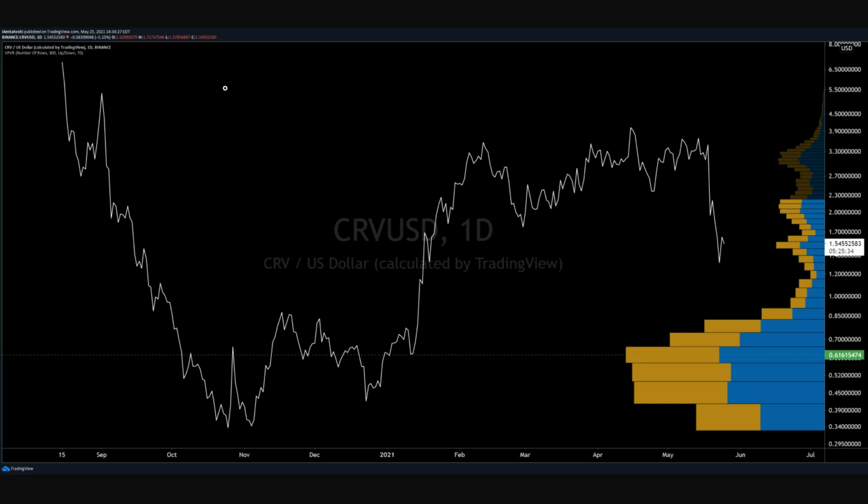So it's hard to be bearish on Curve, the platform, when they're seeing the volumes they're seeing, when they're seeing just the use case that they're seeing. It's just the token itself needs more time, but right now looks more bearish than bullish, we'll say it like that.